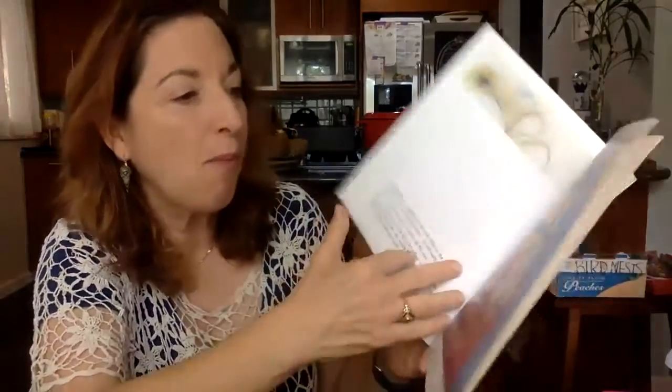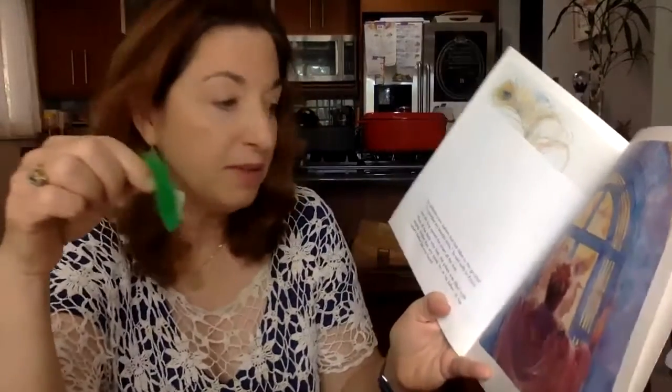"Listen, Zusia," he exclaimed. "Listen to the bird." The king opened the door a little bit wider. A few more birds flew out, and they too began to sing. He gathered a few feathers that had fallen to the ground. "To remember my beautiful birds," he said sadly to Zusia. Then the king opened the aviary all the way.